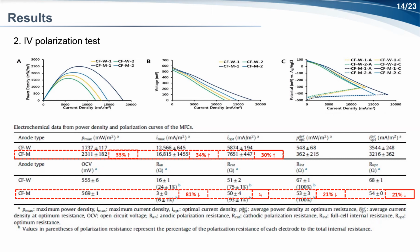The ratio of the anodic polarization resistance to the total internal resistance of CFM was much lower than that of CFW. Among the internal resistance of the MFCs, anodic polarization resistance accounted for 24% for CFW and 6% for CFM, while cathodic polarization resistance accounted for 75% for CFW and 93% for CFM.